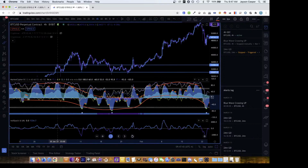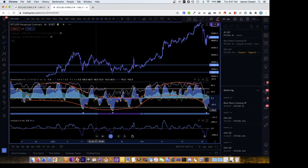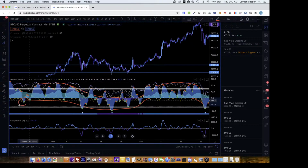When the majority of the red and green dots are printing above the 0 line, we are in an upward trend. When things start to print in general below the 0 line, we're in a downward trend, and we're always going to have outliers that just pop below the general trend, right? But the point is, we can see market direction before it starts to happen. We start trading sideways up here, but Market Cipher is already telling us that we're moving down with momentum. Again, we're trading sideways right here, but Market Cipher is telling us we're moving up in momentum.